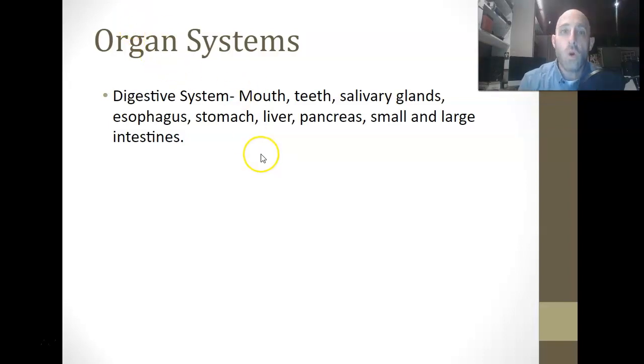So what composes your digestive system? It's made up of your mouth, your teeth, and your salivary glands. That's the first step of the process. When you're eating food, saliva breaks down carbohydrates. There's an enzyme in there called amylase, which you may have heard of before. If you were to take a cracker and let it sit in your mouth right now, it would start to dissolve because those simple carbs can break down from that enzyme.